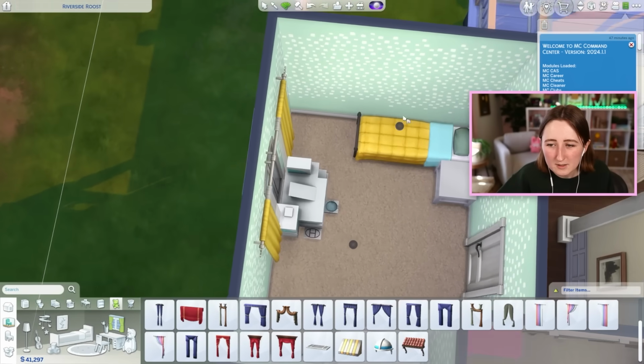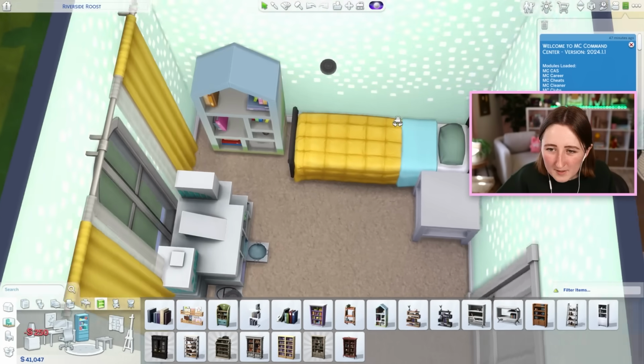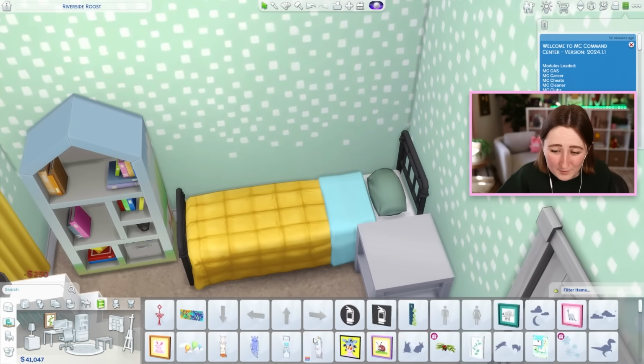Do we do the bright yellow? I guess I'm gonna say yes, we do the bright yellow. I think I like that. We can tuck away a bookshelf. Maybe this kid could have some posters.